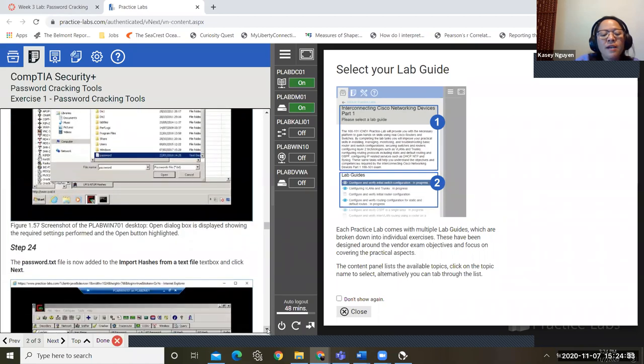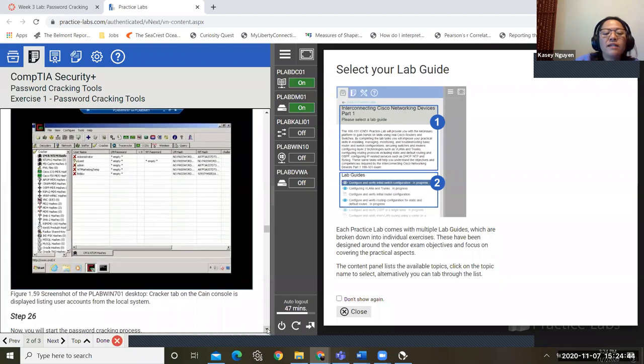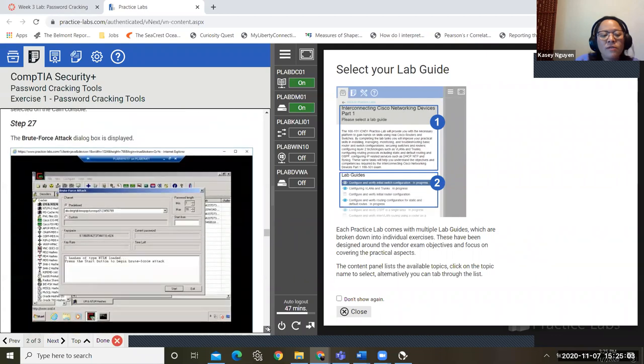So what we did there was we dumped it to the text file. We take that text file and then import it into Cain. That way Cain can use that list to crack additional passwords. Okay. So that's what you can also do, import known hashes to be able to break it, so the process will be shorter. Okay. So it walks you through those.